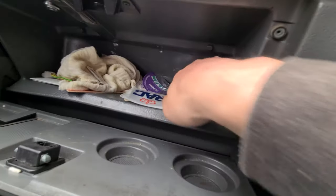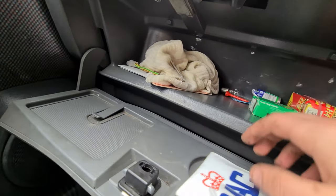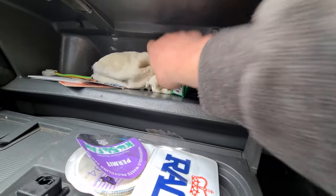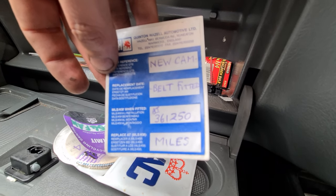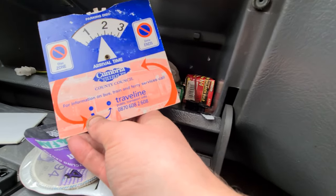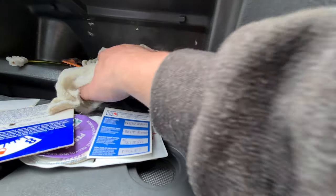We've got some stuff in the glove box: some more bulbs, a windscreen wiper holder, some tax discs, some recycling centre permits, some polo mints, some fuses, a rag, and a note of the new cam belt fitted at 361,000 miles, mint. I've got some personal details that I won't show you, a Cumbria County Council parking disc time thing, and some valve caps and some salt and some wiring.